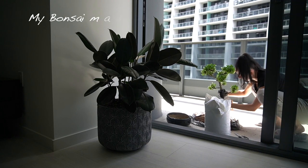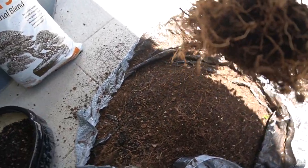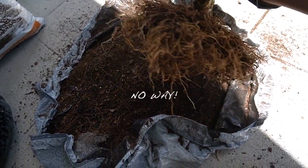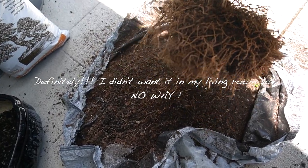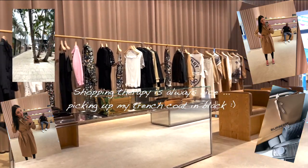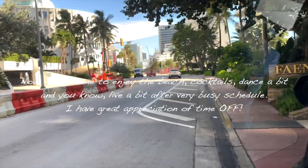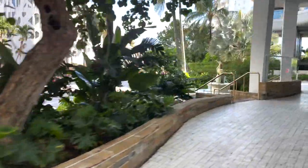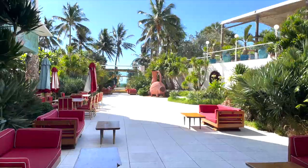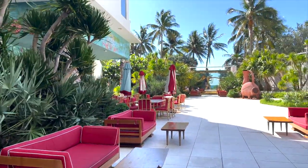Okay, guys, I'm doing this because it had thousands of little eggs inside, so I had to take the soil out and I would use new soil. Good. This is nice.